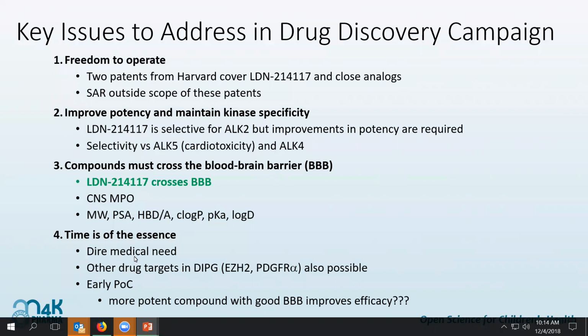And then, as I mentioned earlier, certainly time is of the essence. There's this dire unmet medical need. There are other targets that we could go after in this disease. EZH2 is one that has some link to the disease. PDGFR-alpha is also another possibility where there's been some links made. So, you know, the team really decided to focus on generating an early proof of concept, try to demonstrate that an ALK2 inhibitor can impact this disease as soon as possible. And so I think we've taken a lot of steps in that direction.